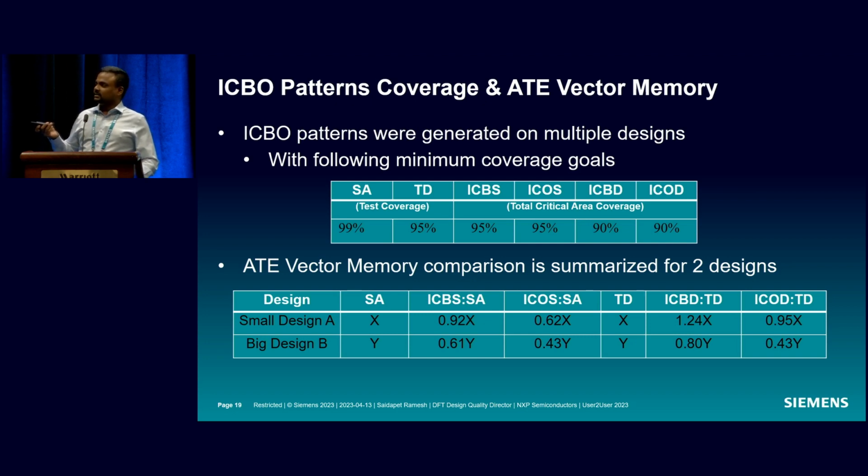And here is a quick summary of the tester vector memory consumption, because these tests are not cheap. They are very costly, and that's where the histogram also comes into play. So we took a small design to flush the flow. Once we flushed the flow, we started to go to the other end and pick a very big design B, which was actually a more efficient design because it was a much bigger design.